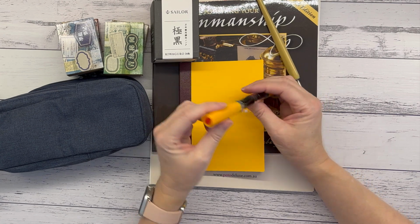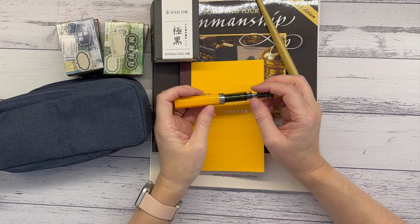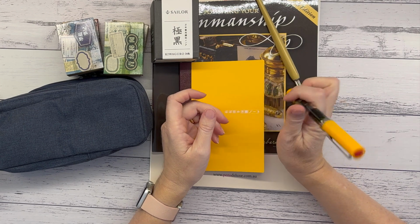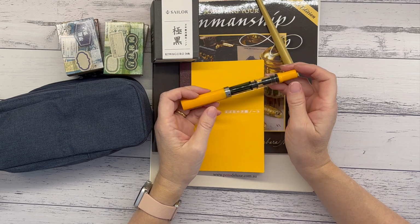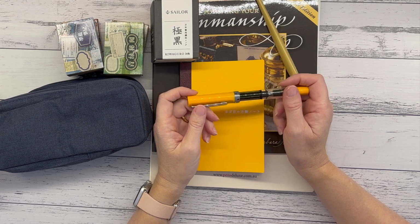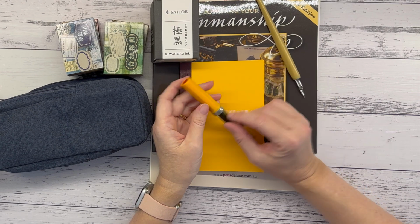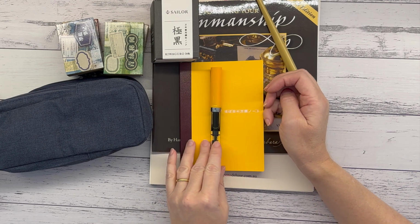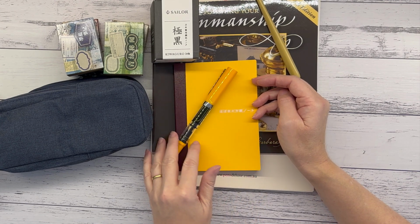So this was a gift from my husband, as a bit of a cheer me up gift after my surgery on my shoulder and my knee recently, so that I had something nice to play with in the meantime while I've been having a lot of downtime at my desk and at home. And I love how it matches the cover of the Hobonichi notebook.